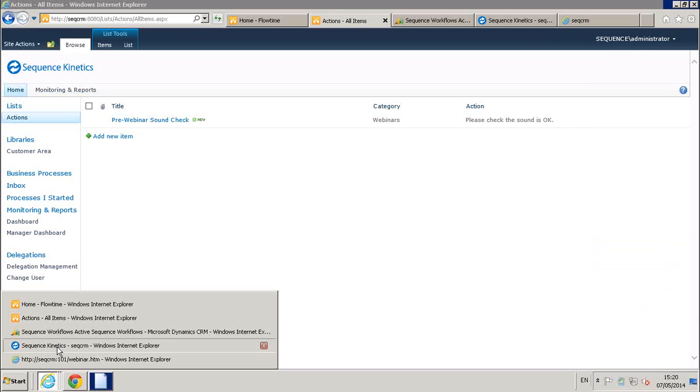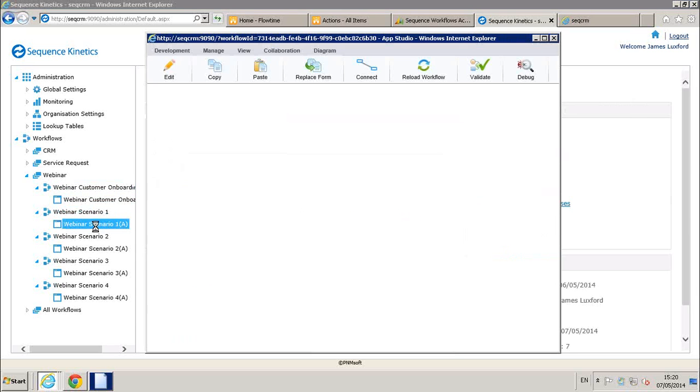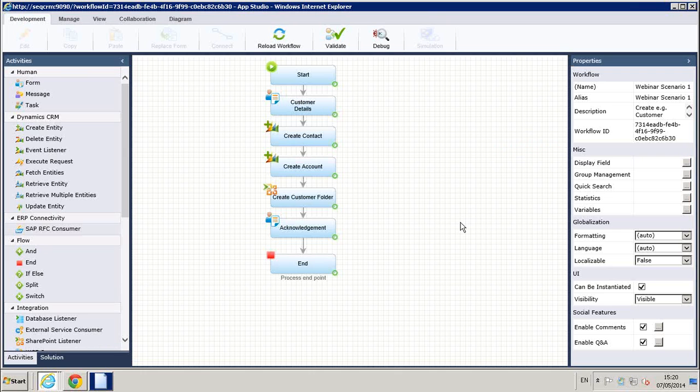In order to do this, I just want to show you them in the sequence administration site. What's important here, again, is what Ellie touched on: I haven't written any lines of code to create any of these scenario demonstrations today. It's all been done using configuration wizards. The first scenario I'm going to go through has a custom onboarding flavor, but what we're looking at is being able to capture data from users. We can capture data in Sequence Kinetics from SharePoint, from CRM, from a mobile device, from the internet, bring that information together and then feed it out to Dynamics CRM and to SharePoint.